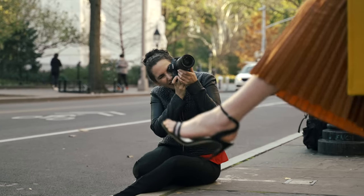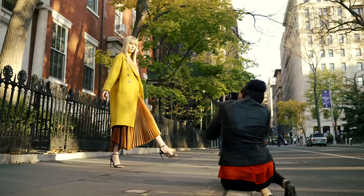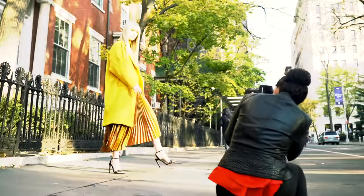One of the ways that I like to use wide angle lenses is to get low, have my subject close, and to really exaggerate their movement. So I knew that I wanted my subject to step closer to me, move her dress, because I thought that that would create a very powerful stance.